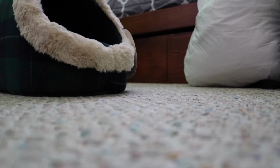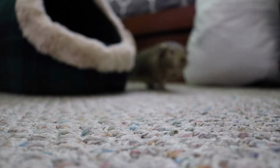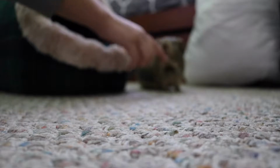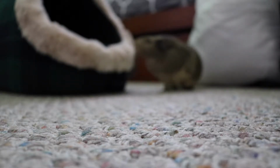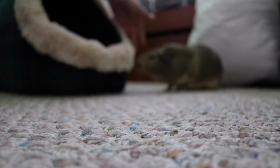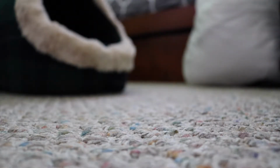Come here, babies. Come on. Thompson looks at me like, wait, what is this? Yeah, it's a bed. Come here, baby. What if we put food in there or something? Come here. What is it? The tag is not the important part. Yeah, I'm not interested. Come on. You're almost there. I'm going to go see what the food's doing. You ready?